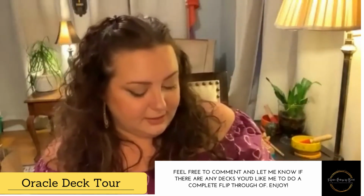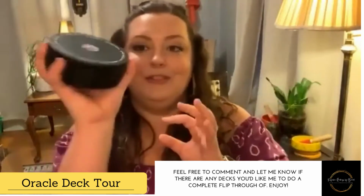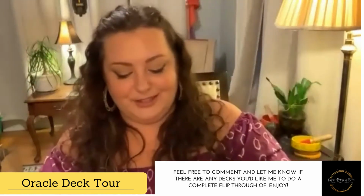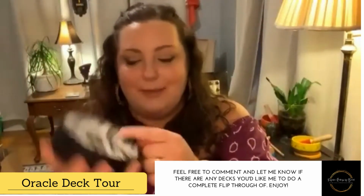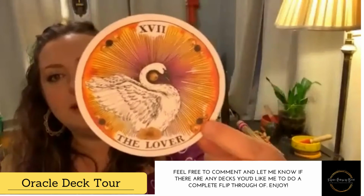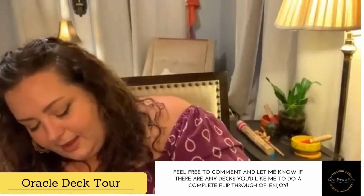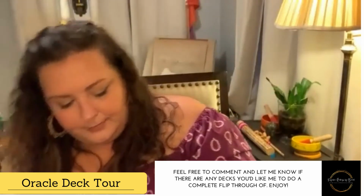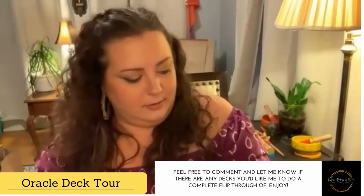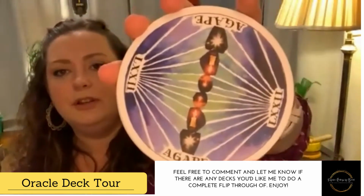So this one is a little different. I also have not used this one. When you go into the box, you have another box for the deck itself, and this is another one that's round. It's almost like a hat box. Here's the back. It looks like a diamond. And here is the front. This one's the Lovers, so it looks kind of like a tarot. Anima Mundi. Yeah, that might be the World. Maybe this one is a tarot deck. I'm just not quite sure.